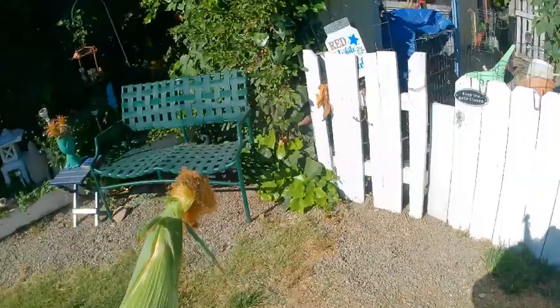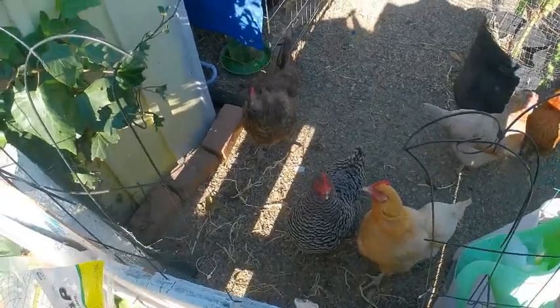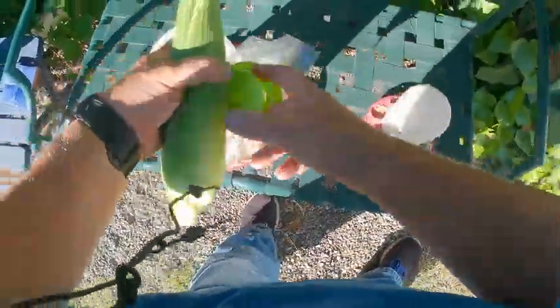Alright, you can see the lawn needs to be cut. If you saw a piece of dog poo-poo, I apologize. Alright, so here they are. Hopefully you can see this. There's all 5 of them. These are obviously not in chicken jail. So I'll put those down there.